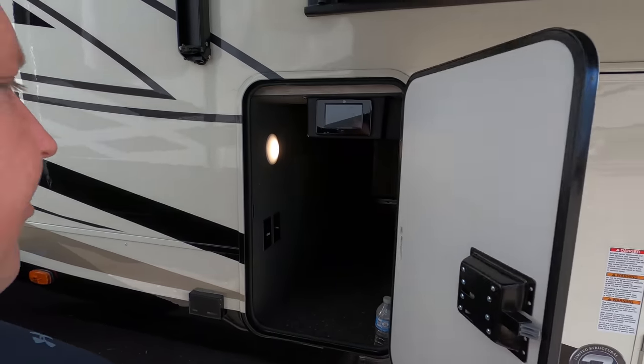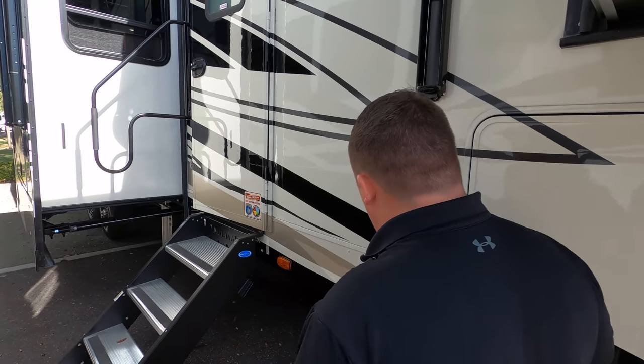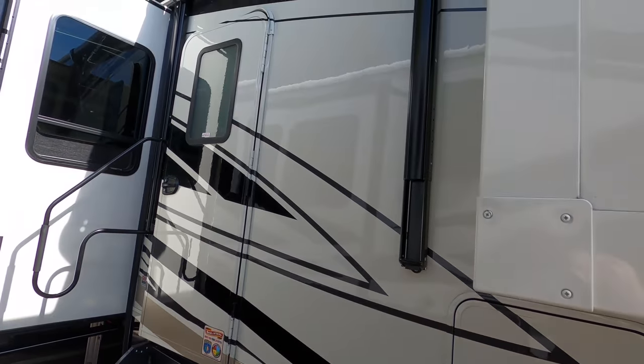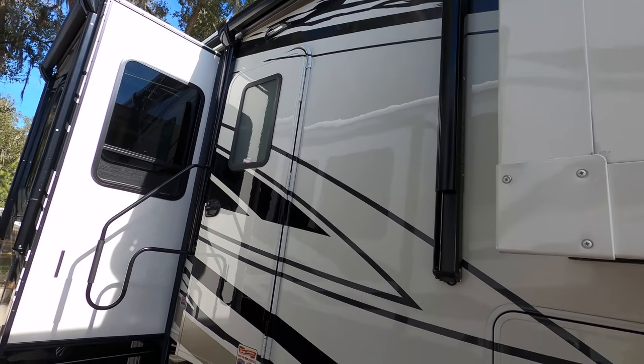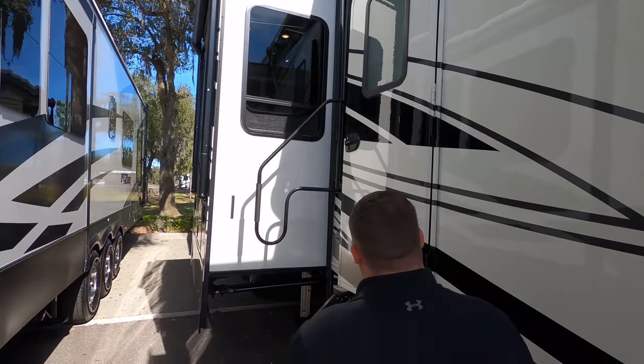3-year structural warranty from Heartland. And then right here, we do have a little bit of storage. Definitely not great, but you'll see later. You have a power outlet right here. And then look at this little awning right there. That's interesting. And then I love how they do give you an awning on that slide out right there.